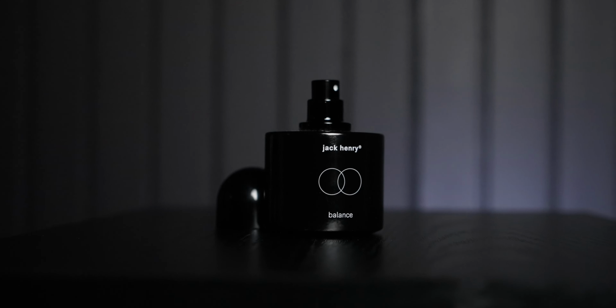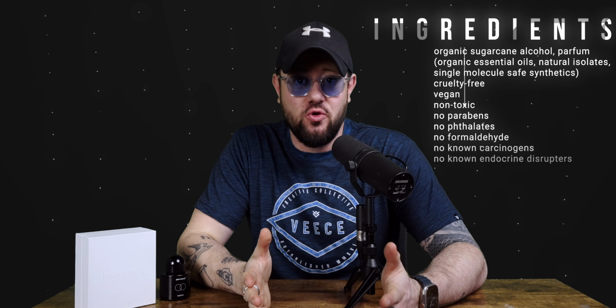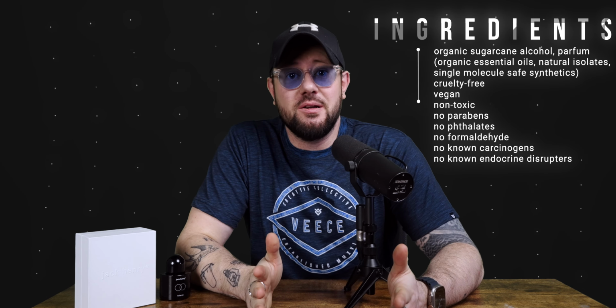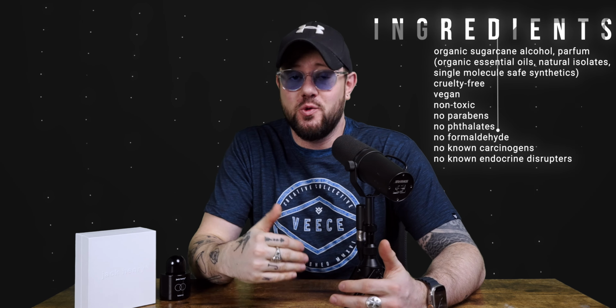No complaints whatsoever. Here's also a look for you guys at what's actually in this fragrance. I want to mention that because I think it's pretty cool. I love Jack Henry's approach to ingredients and formulations. It's just incredible, honestly, to see what they're doing and where they've come from.